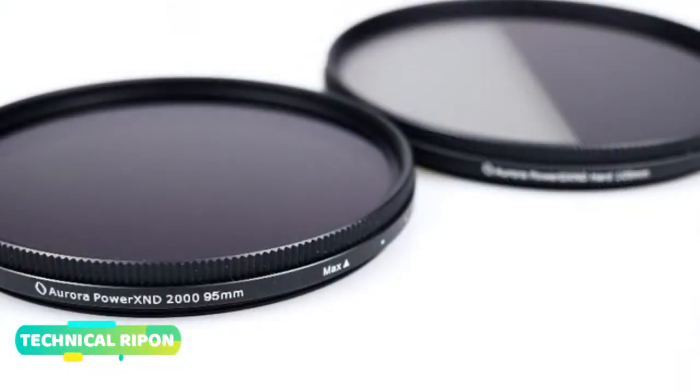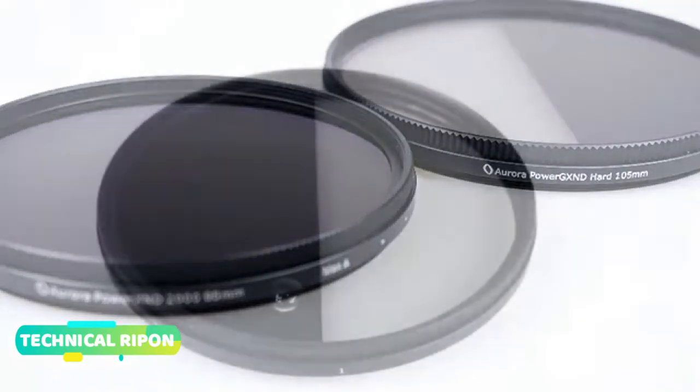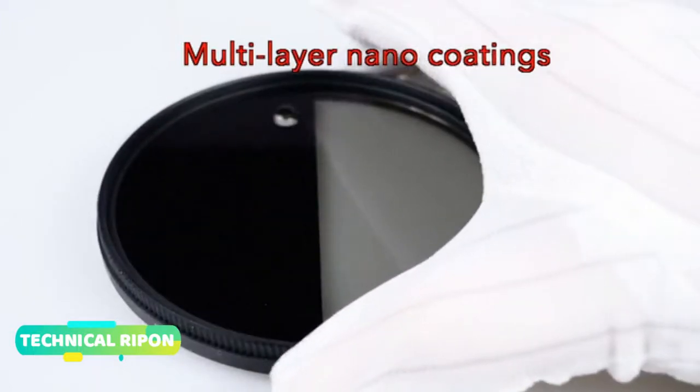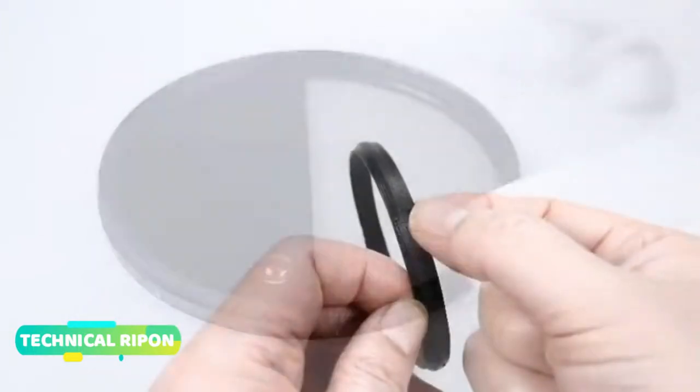The Power GXND is based on the innovative PowerXND filters that we introduced in 2016. The Power GXND features the same multi-layer nanocoatings from the PowerXND 2000. These coatings are able to repel oil, water, dust, and dirt onto the surface of the filter.